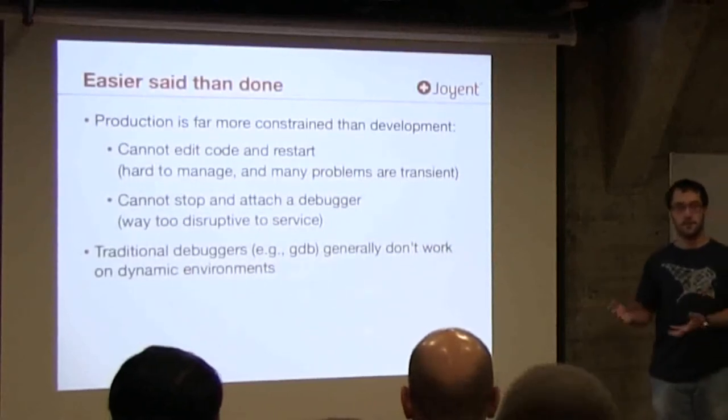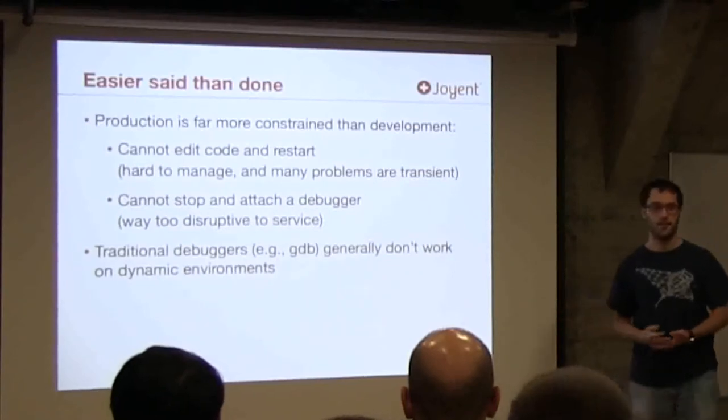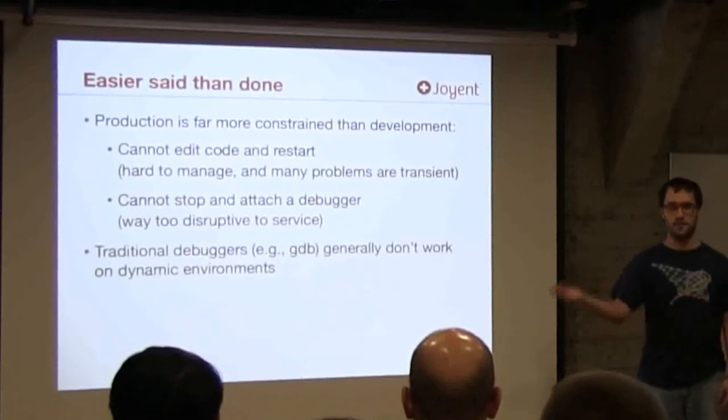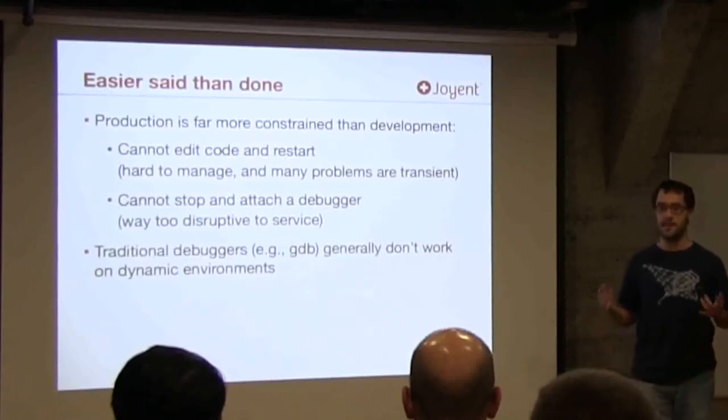In JavaScript, you can actually do that, but it still ends up being a nightmare of managing those changes and making sure that you actually make that change back in the code base so that you don't deploy something 2 weeks later that didn't have the fix that you put in production here. There's also a deeper problem with that, though, which is that you often mask the very problem you're trying to debug.